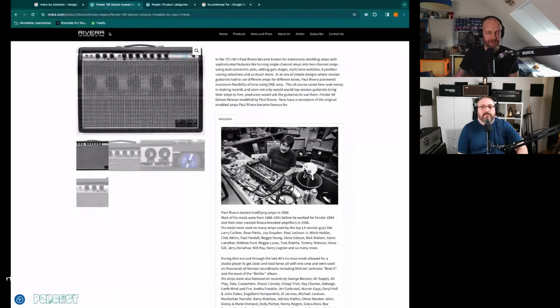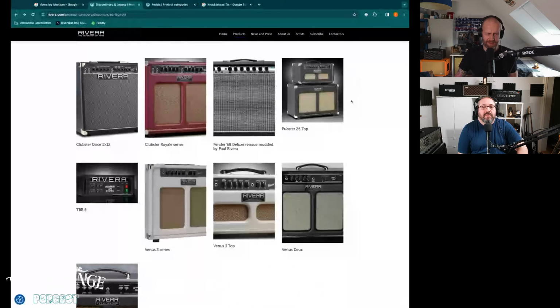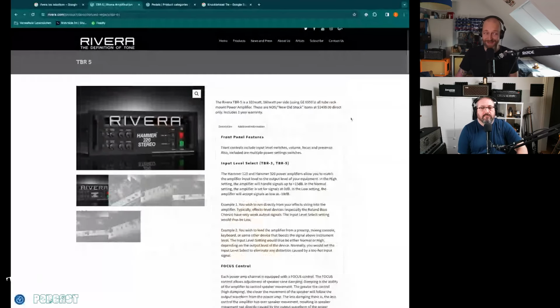Then we have a couple of things here. You have a Pupster. I still know the Pupster, the Clubster Royale from before, the Clubster Dose, which probably tells us it's a 12-inch speaker. And then we have this thing here, which is the TBR5. This is a 320-watt, 160-watt per side, all-tube rack mount power amp. Absolutely crazy.